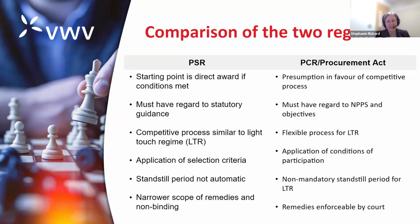I think probably the biggest feature that is different under the regimes is the remedies, and there's a much narrower scope of remedies under the PSR, which, as Rachel has explained, is part of the objectives. And Rachel's going to talk about that in the next slides.